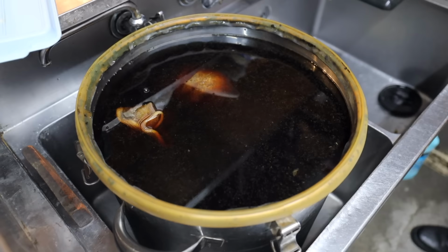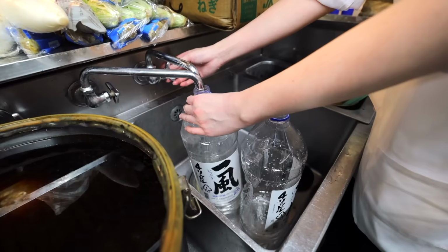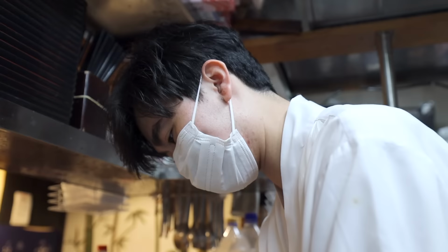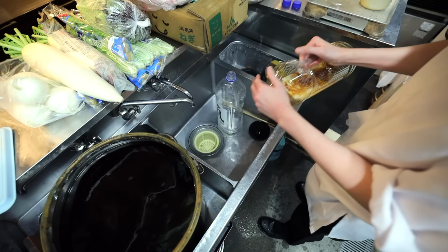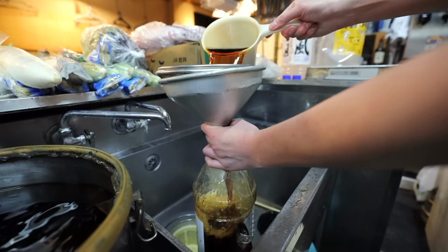Now, the workers ready the soba dipping sauce that they started the night before. Apparently, serving speed is extremely important in busy soba shops, so storing it in smaller bottles makes serving faster and more efficient. And before using the bottles, the shop washes it with the actual sauce that goes inside. This is a traditional Japanese cooking technique called ji-arai, which helps prevent other ingredients, tastes, and aromas from contaminating the sauce it's being used for.